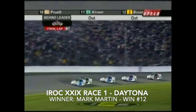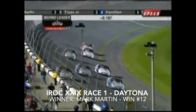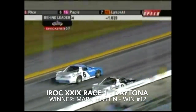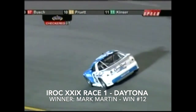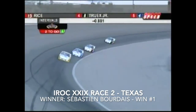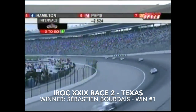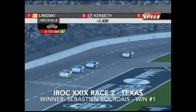Too little time. Mark Martin wins it by half a car length. Truex made the move, came up just short. And you got to give that guy a round of applause. Martin Truex now is 2nd in the points, and they go on to the next race. The last open-wheel driver to score an IROC win, Buddy Lazier at Chicago, July of '02. 1 to go.